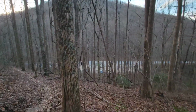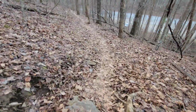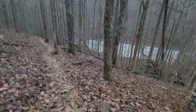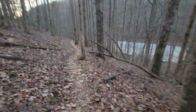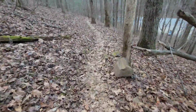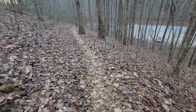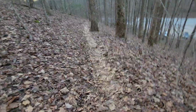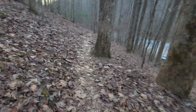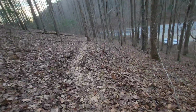Just getting to Unicoi Gap now, and it has been a very steep and rocky descent. Not rocky in that it's bouldery, but just a lot of rock stairs. Definitely a pretty slow descent. I think it was around 800 or 900 feet within a mile from Rocky Mountain. So very steep area again.